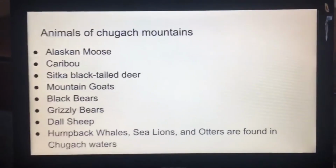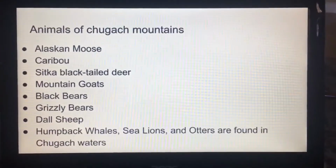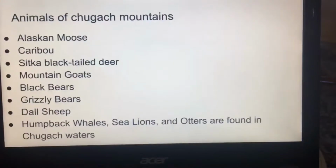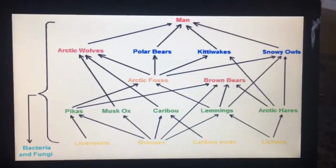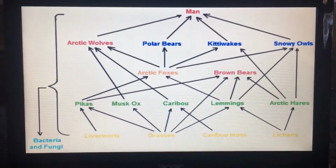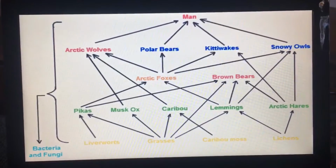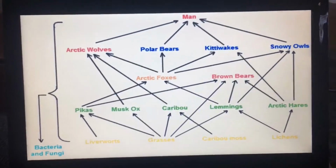Oh look, I just so conveniently also did a part on the Chugach Mountains. So some animals in the Chugach Mountains are the Alaskan moose, caribou, Sitka black-tailed deer, mountain goats, black bears, grizzly bears, and Dall sheep. Humpback whales, sea lions, and otters are found in Chugach waters. And here's a food web that I also made. So there's about 5 levels in it, not including the decomposers. And as you can see, brown bears and man are mostly at the top because nothing's eating them. So yeah, that's basically most of that.